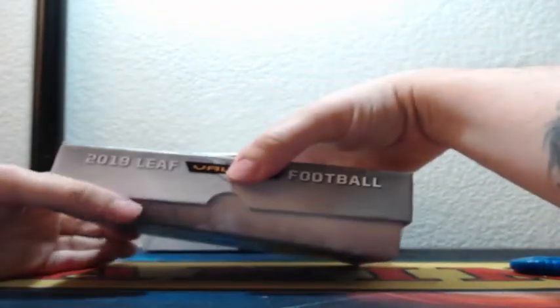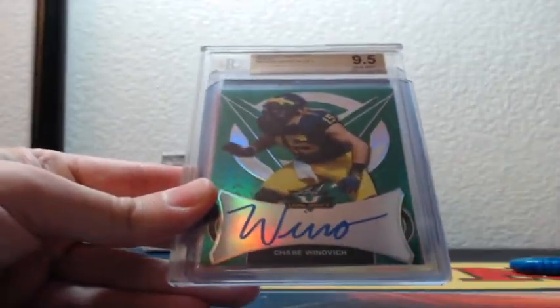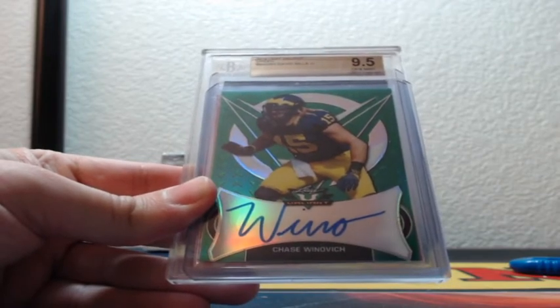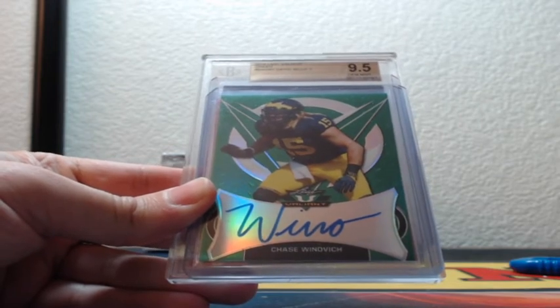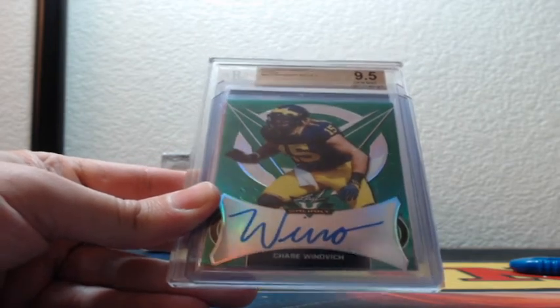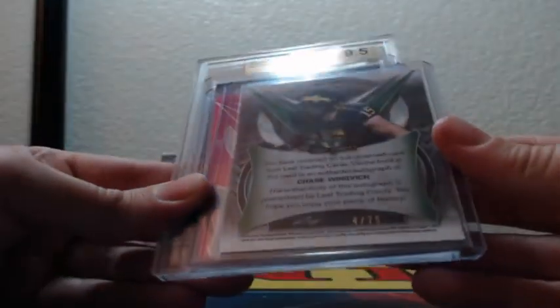We're still hunting T.J. Hockenson. This first guy, I do not know. Empty. Chase Winovich. Green on-card auto. Chase. He is a New England Patriot. Okay. Green on-card autograph for the Patriots. That is numbered 4 out of 75.